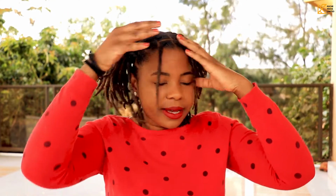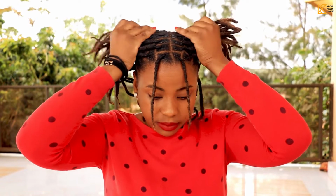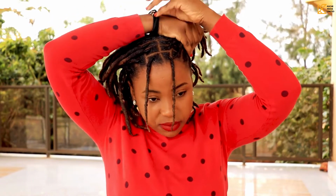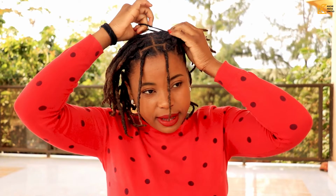Apparently this is supposed to be hairstyle number 5. So let me just do number 4. This is going to take longer because number 6 was just like this. So this is what is supposed to be number 4, which would have been easier if I had just come from that. It's supposed to be bands, you guys.